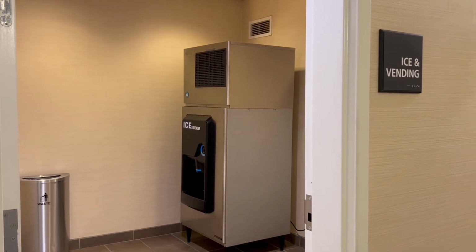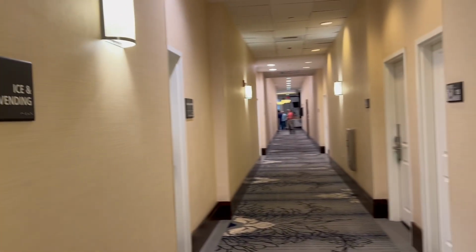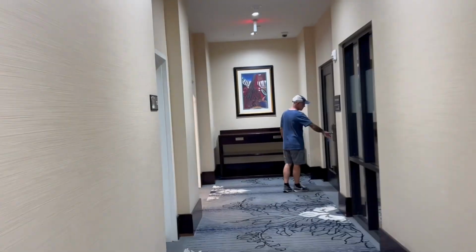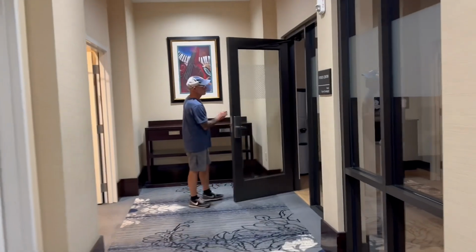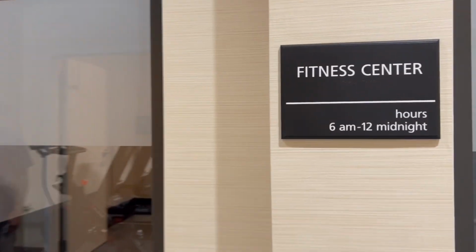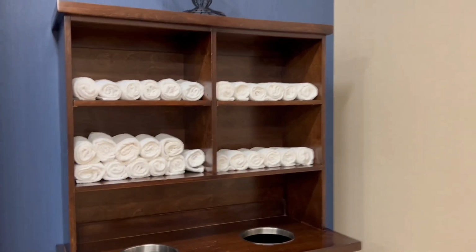Here we have our ice and vending machine, about halfway down the hallway from the lobby. And if you turn, we kept going to a set of elevators. Well, really it's one elevator. And then you have your gym over here across from the fitness center as well, 6 a.m. to midnight. You have some towels if you need a sweat towel.